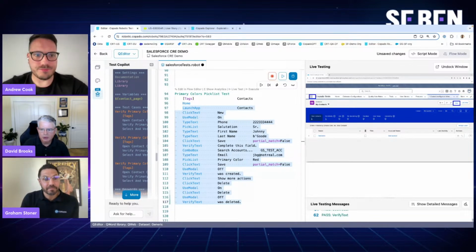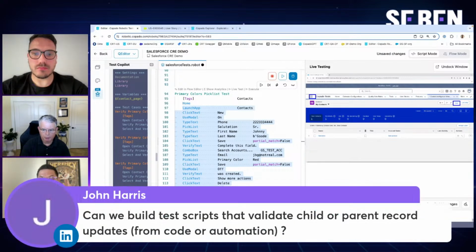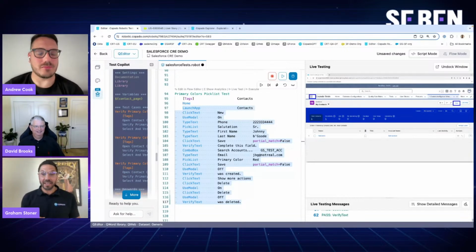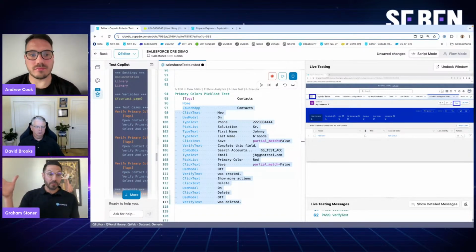All right. So one of the questions that came in is, can we use test scripts that validate child or parent record updates from code or automation? I can lean into that one. Yeah, absolutely. Great. Yeah. The answer is absolutely yes. So in this case, let's say that I created my contact record, and as a result of that, maybe I get a child or I need to go back and validate on the parent record. There's nothing to stop us from continuing this journey and just navigating to that directly, just like we would as a user. But there are also some faster ways to do that.